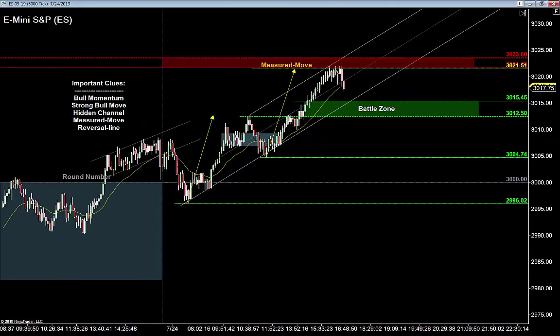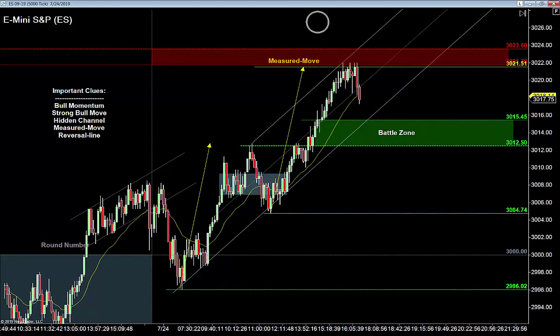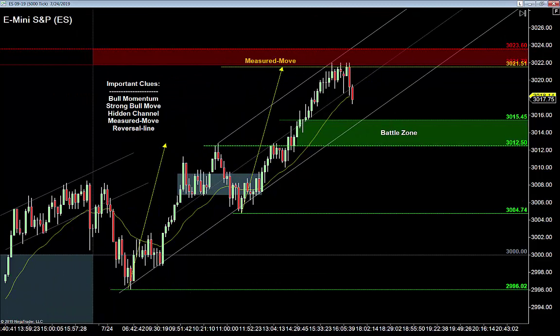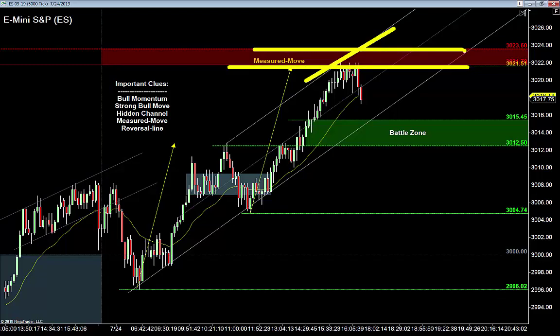The markets are always trying to get somewhere, and my job is to anticipate where that somewhere is and try to participate on the way to getting there. Right now we're sitting at one objective, two objectives, and pretty much three objectives. Top of the channel is one, measured move is two, and a retest of the high. The buyers on the S&P were trying to get somewhere, and they got where they were trying to go.